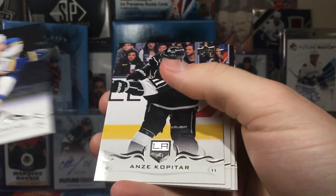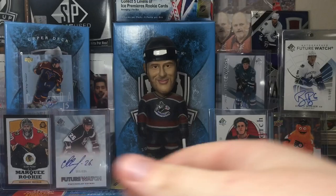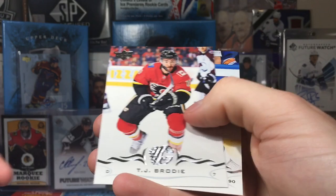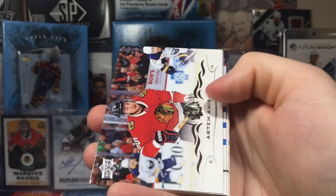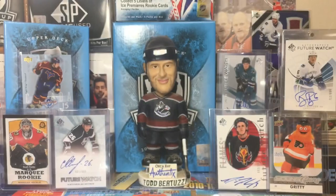I wouldn't mind a jersey card. Anze Kopitar, Justin Schultz, Erik Haula, Colin Miller, Zach Smith, Dmitry Yaskin, J.G. Pageau. Okay. For whatever reason, I thought that was a weird pack. Alright, continuing on here. Sean Couturier, Pontus Aberg, Jeff Petry, Anders Lee, Evander Kane, Eric Staal, T.J. Brodie, Jason Spezza. I'm assuming you guys have seen the base cards, so I'm ripping through them a little bit faster here.